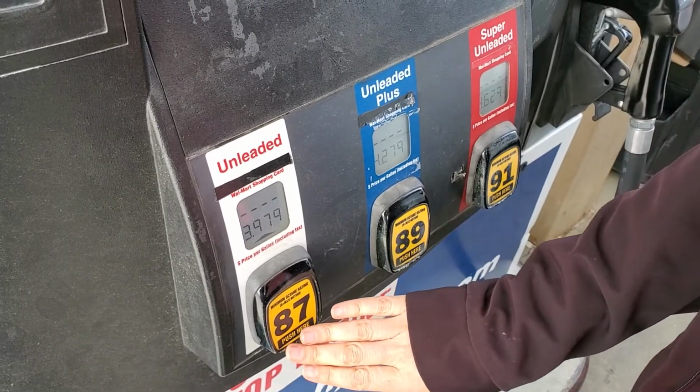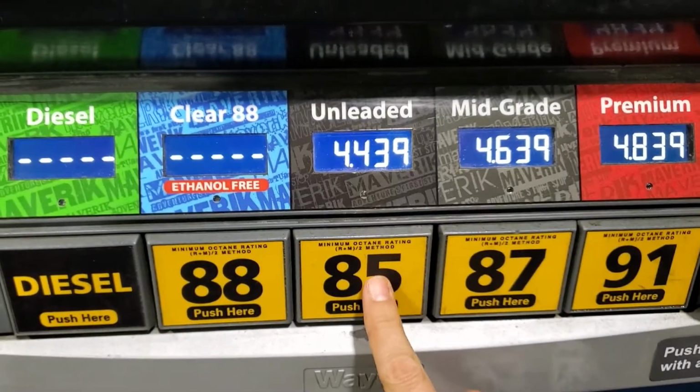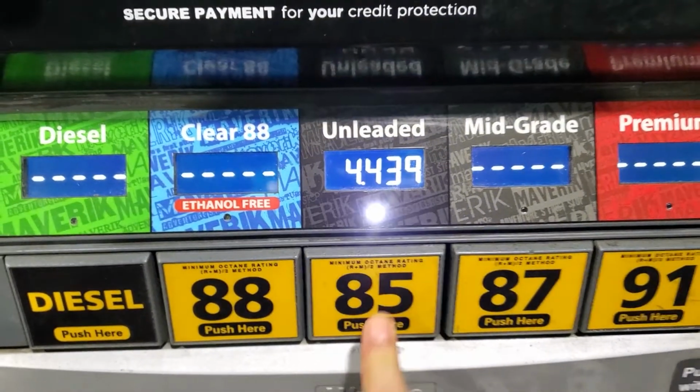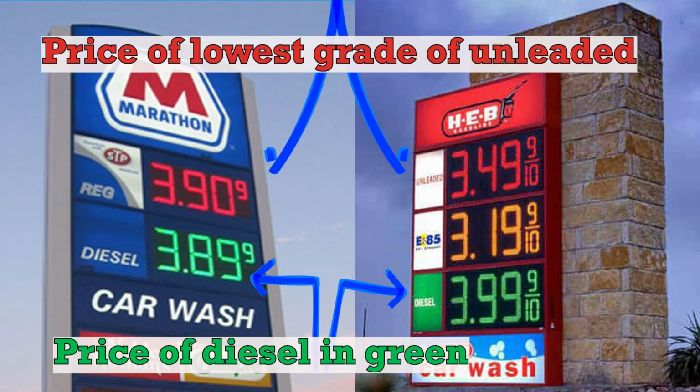Select the grade of fuel you want. Usually, you push the button in to select that grade of fuel. A lot of times, after you've selected the grade of fuel that you want, it will be the only one lit up with a price. The rest of them will go blank. They usually advertise the price of the lowest grade of unleaded.